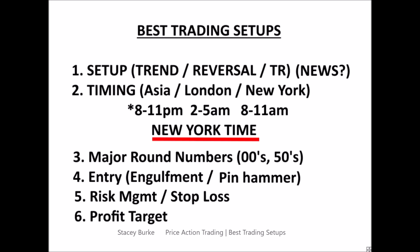Now, I repeat this over and over again. Price is always in a box. And it either breaks out and trends, it breaks out and pulls back and trends, or it breaks out, pulls back and reverses, or it breaks out or trades to the high or to the low and remains trading from high to low in a trading range.